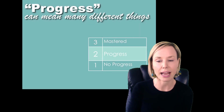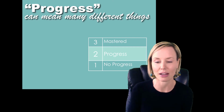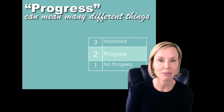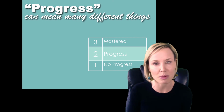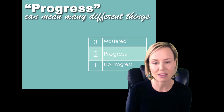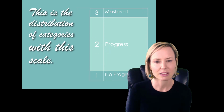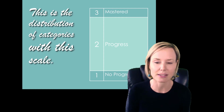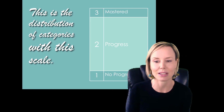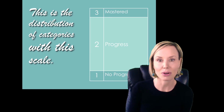Some schools use categories like this, especially in early childhood: no progress, progressing, and mastered. But if we think about the distribution of performance across these categories, this is how it ends up looking. Almost nobody has mastered it at the beginning, and almost nobody's making no progress. Almost everything fits into the category of progressing.